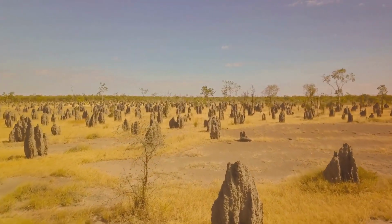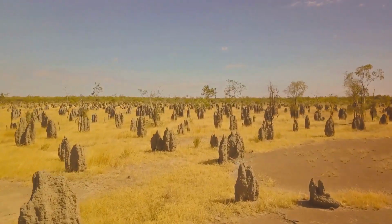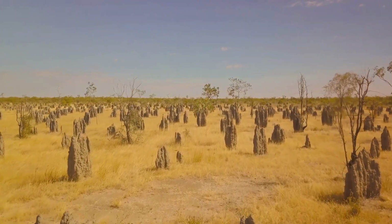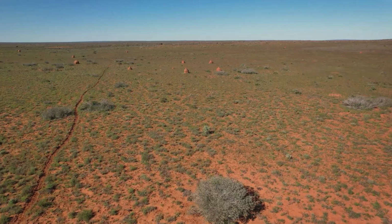What sets these mounds apart is their alignment with Earth's magnetic field. Just like a compass needle, these termite mounds are oriented north-south. But why, you might ask? Well, this strategic alignment allows the termites to regulate their home's temperature.